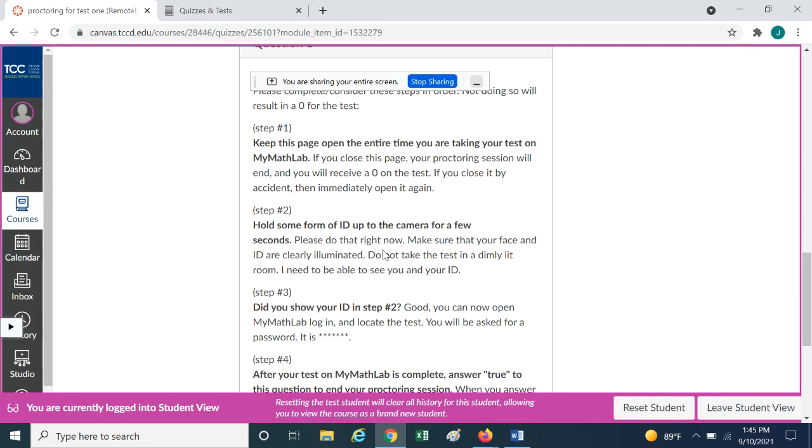Also, hold up some form of ID to the camera for a few seconds. I just need to make sure that it's you that's actually sitting there taking the test, okay? Of course, you can't take the test in a room that's dark. I can't see you and I can't see your ID. Just make sure that the lights are on, okay? You'll be able to see yourself in the camera. Just make sure it looks clear and that me sitting there making sure the test is okay can see everything, all right?